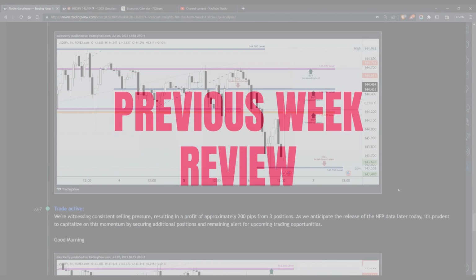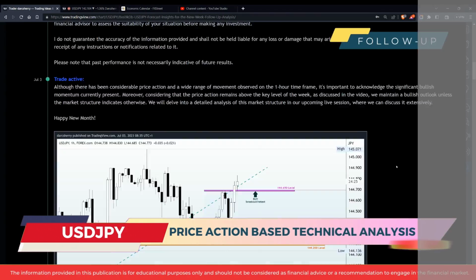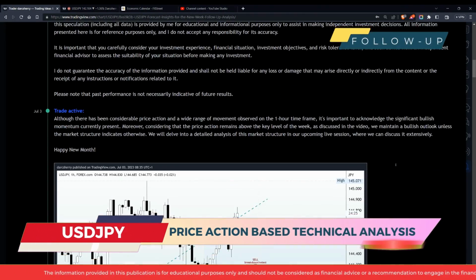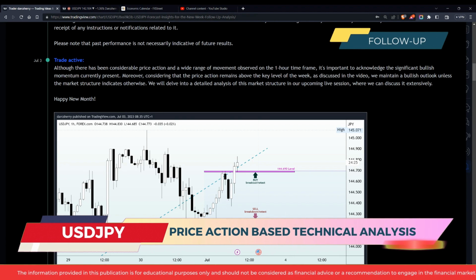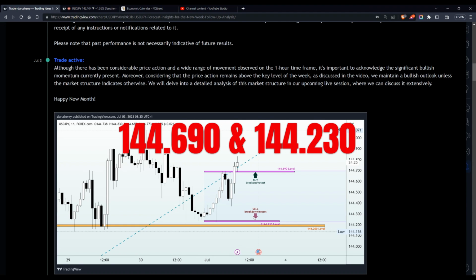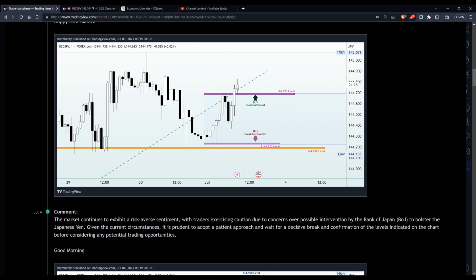So, talking about last week's trading session, at the beginning of the week, I shared a commentary where I was talking about how the week had started on a very strong bullish momentum, as you can see here. And then we had a range between the 144.690 and the 144.230 level as a yardstick to guide our trading activity for the week. And following the situation we saw here, we expected that price action might likely be going to the upside based on the strong bullish momentum we had.